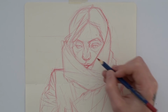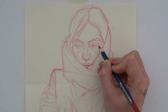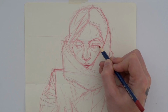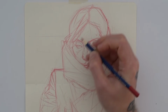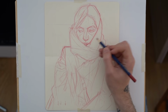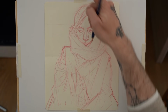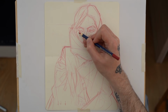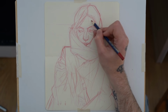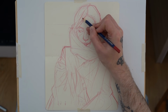Let's see. Again, I'm just making almost notes in my drawing stage to remind me of things that I need to pay attention to during the painting stage. And these things are probably going to be emphasized when I do my umber underpainting. I want to emphasize them just so that I remember not to forget them while I paint. Once the painting is done, they're almost going to be invisible. That's why it's important, at least for myself, to exaggerate them initially.